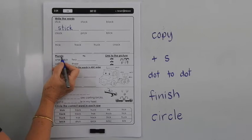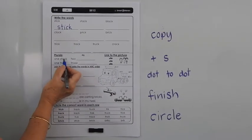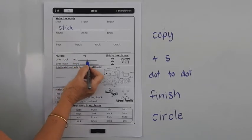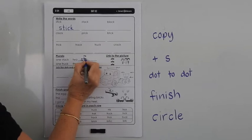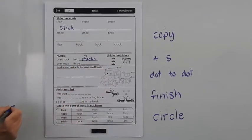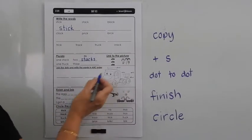Down here we've got plurals. So plurals mean more than one. If we have one stack, we don't need an S at the end of it. But if we have 2 stacks, we have to remember to put an S on the end. And that tells us that it's more than one. It's a plural. Then you have to link it to the picture.